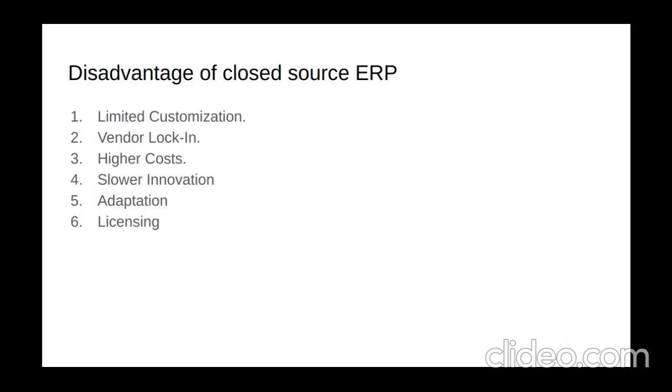Vendor lock-in is basically when you want to install or implement that ERP into your system, you have to get in touch with third party vendors, and any changes you want done, you have to get done by them. That is vendor lock-in. High cost, because obviously the soul of the software is owned by a company, and it is managed by third party vendors. The cost will obviously go high. And slow innovation: basically the feature is released by the company, and the vendor should get used to it and upgrade in their system, and then come to customers for upgrading those.